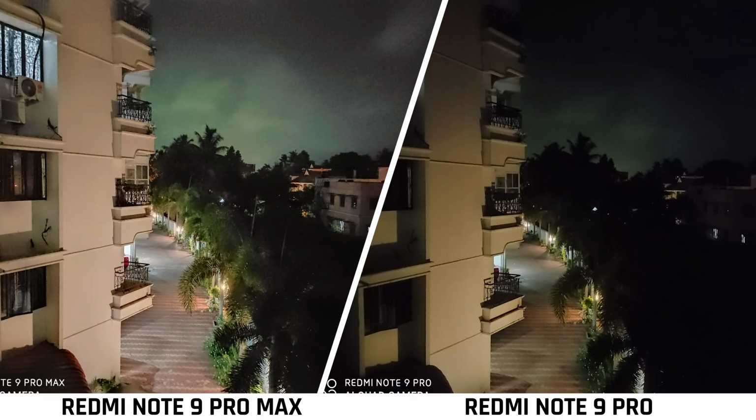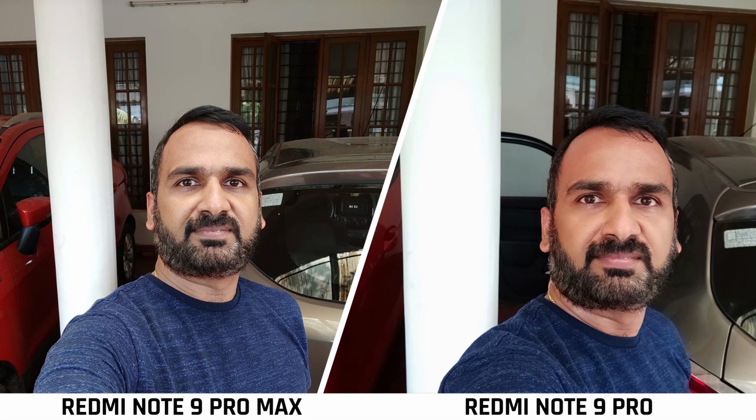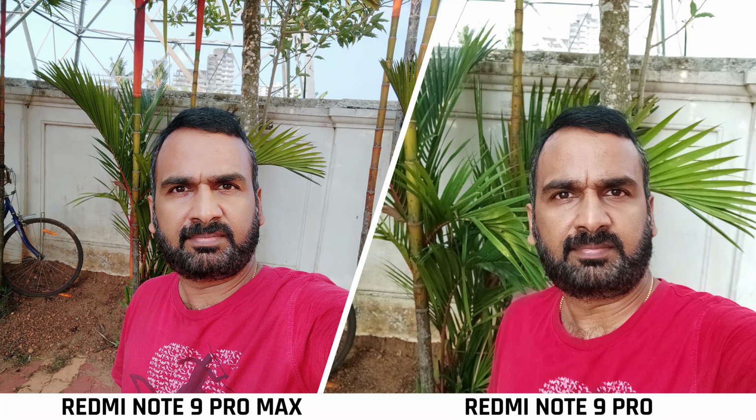Now if you look at the selfie camera, while there is a 32 megapixel selfie camera on the Redmi Note 9 Pro Max, the Pro gets the 16 megapixel shooter. Again, selfies are quite similar on both the phones. Selfies are more of a personal choice. You can decide based on these images which actually looked better for you. Both did a quite good job here.